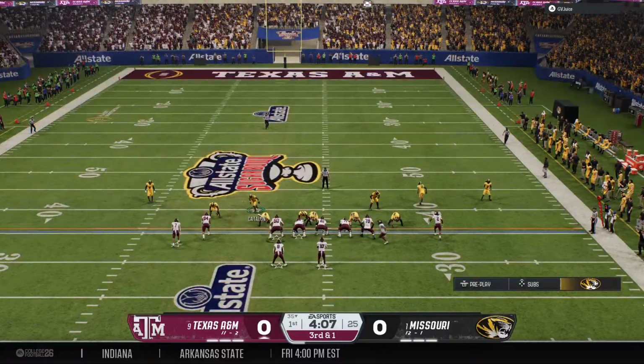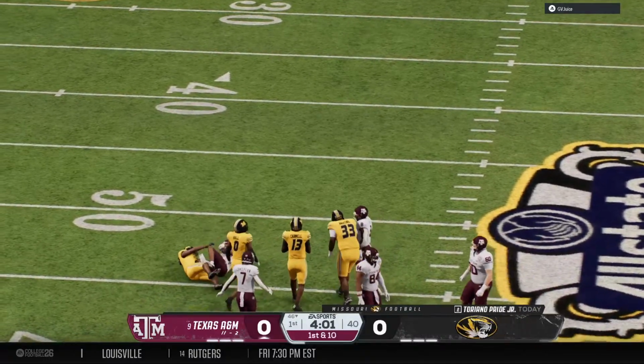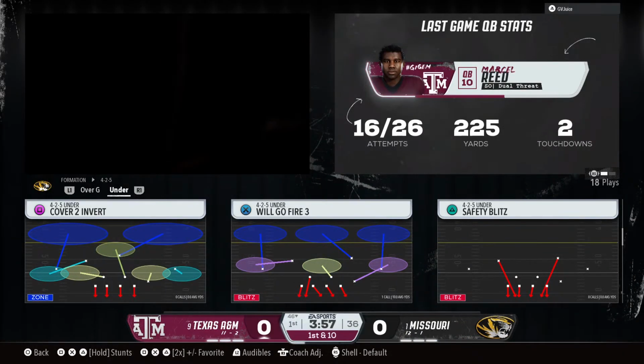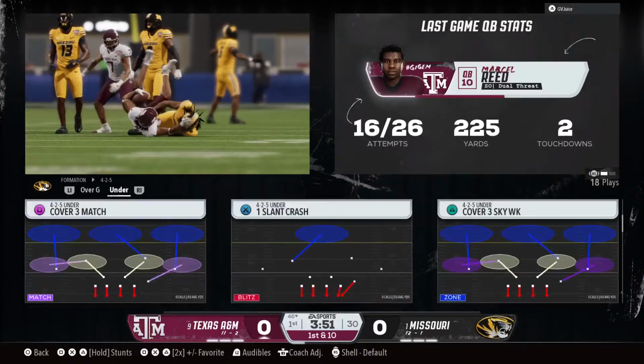Moving the receiver around pre-snap. Quick throw. The catch is made. He's in the clear. Tackle made after a nice pickup on the play. Watch the big-time play by the wide receiver. Makes the catch, breaks the tackle, and then gets some yards afterward.